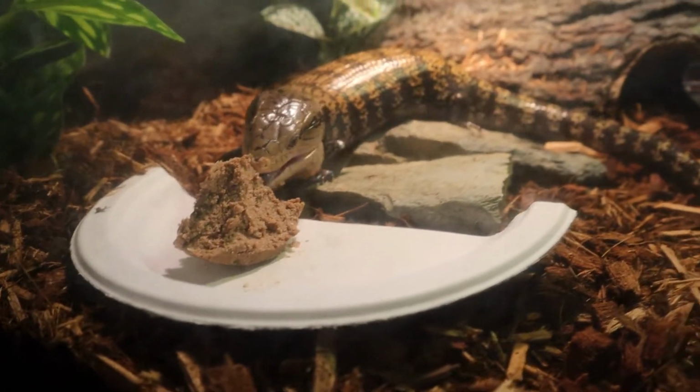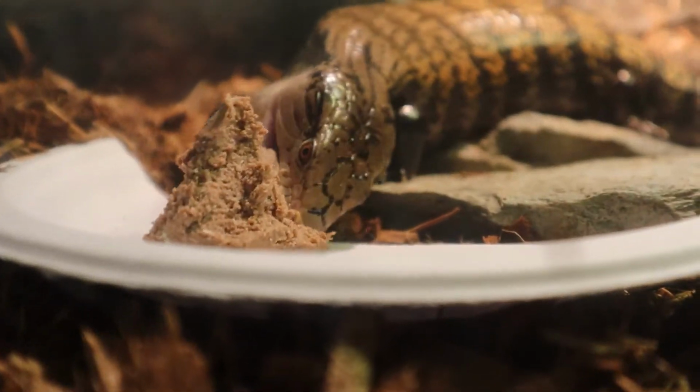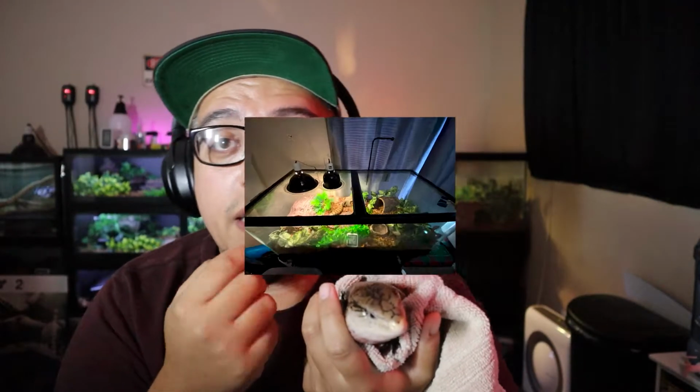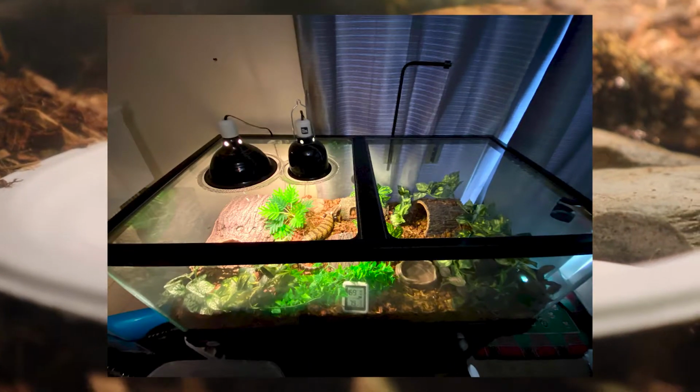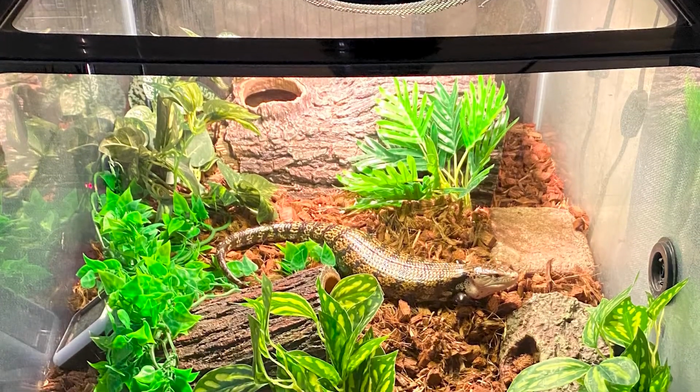Yeah, so as far as blue-tongue skinks go, they are super easy to care for. And that's the number one reason why I think they're so underrated. They get large, but not so large that their enclosure has to be massive. You can see his enclosure right here behind me in the corner. That is 4 foot wide by 2 foot deep, and I believe it is 18 inches tall.